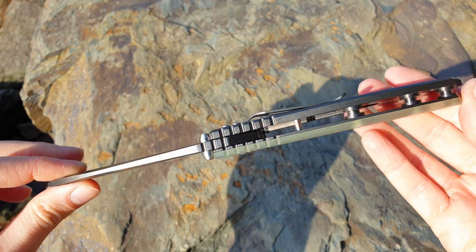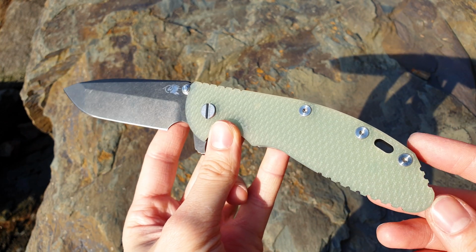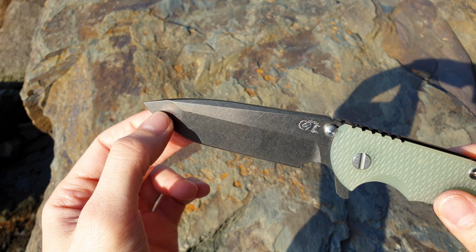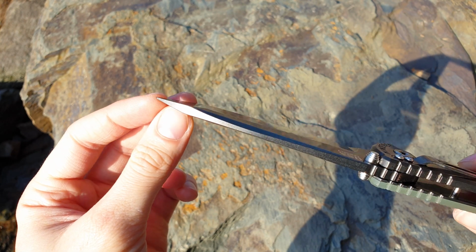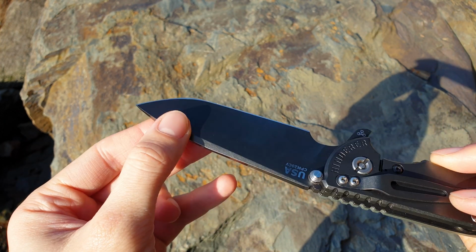Also, I mean, just look at the blade. It makes the PM2 look like a toothpick, and it is a spanto blade design, meaning it is the thickest they have. The pocket clip is really good and can be flipped for tip up or down carry.